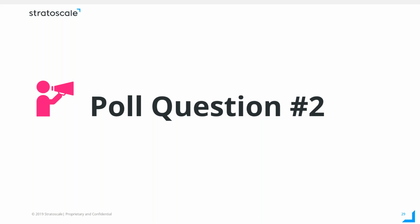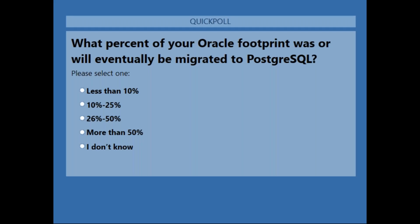And we now reach our second poll question. And we'd like to know how much of your Oracle footprint will eventually be migrated to Postgres, whether you're just planning or in the process or have completed your migration. So let's take a few seconds for that.